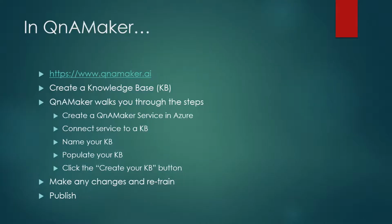If you want to create it yourself, in a Word document or a text file, just put in a question and then several answers or whatever you want to put in there for what your bot will know about, then you can feed that into the Q&A Maker. So there's a couple steps, really simple. Create a Q&A Maker, you connect a service to that, you name your knowledge base, you populate it, and then you click the create button.